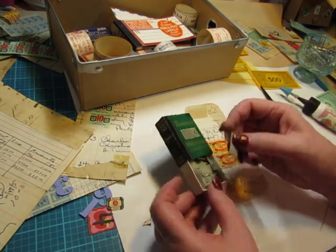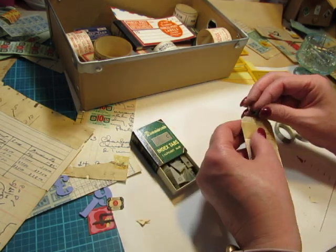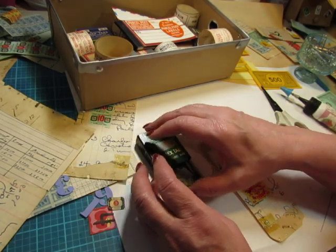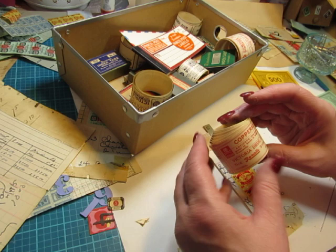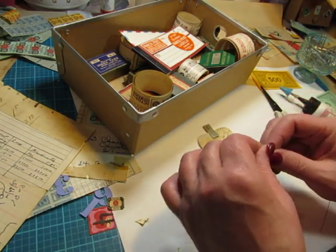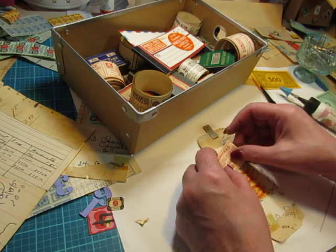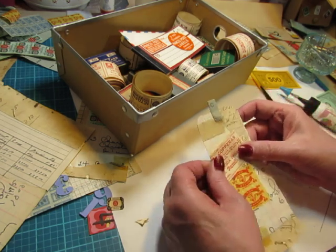Oh, these are fun. These little index tabs. I could put that at the top. That is a pharmacy label.